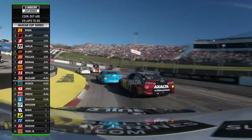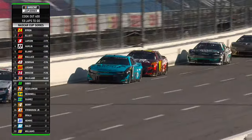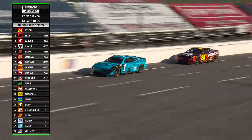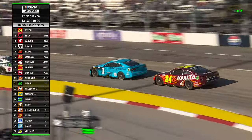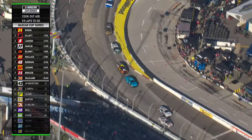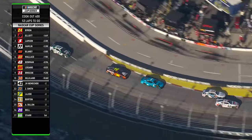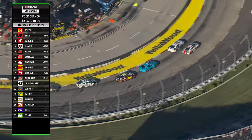Ross Chastain, last car on the lead lap in 14th. That's a hard car to pass, guys. He's lapped all the way up to 14th place. Two weeks ago or last week, everybody said the hardest car on this racetrack to pass is that one car. Well, he even agreed with him.